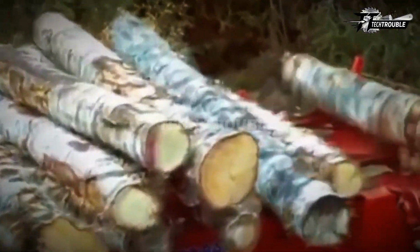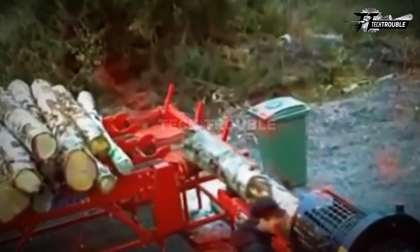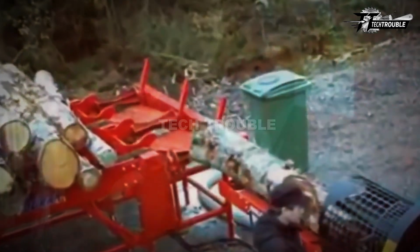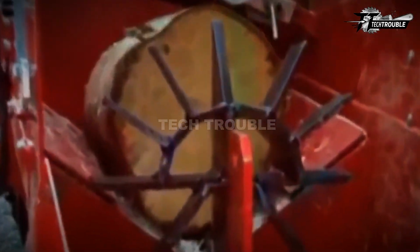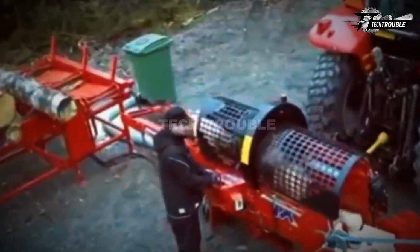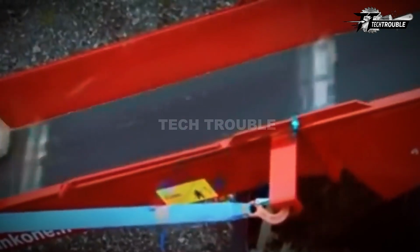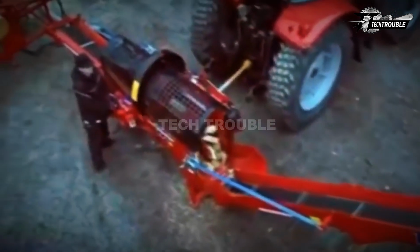Meet the next-gen powerhouse in firewood automation, technology's advanced wood splitter. Compact yet powerful, it feeds multiple logs into a high-speed drum, slicing and ejecting them with zero downtime. Built for speed, precision, and non-stop output, it turns solo labor into a fully mechanized workflow.